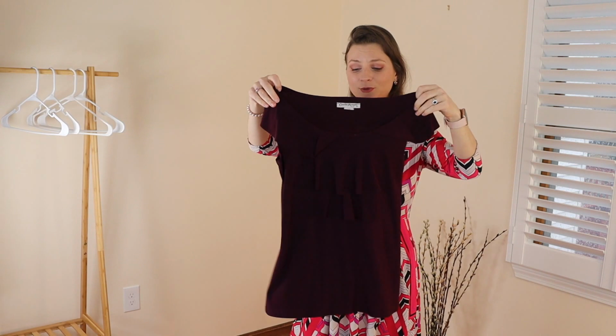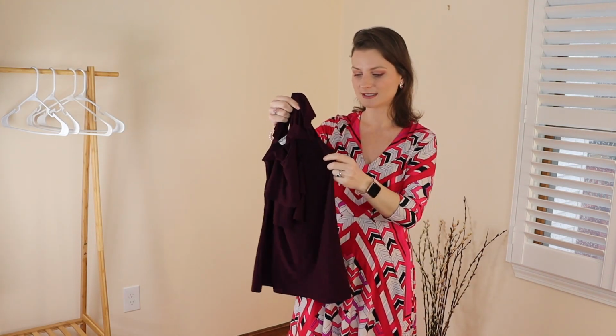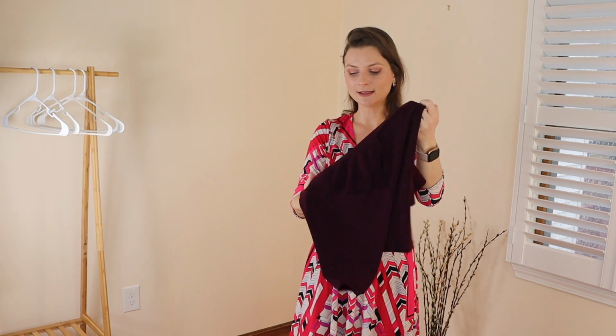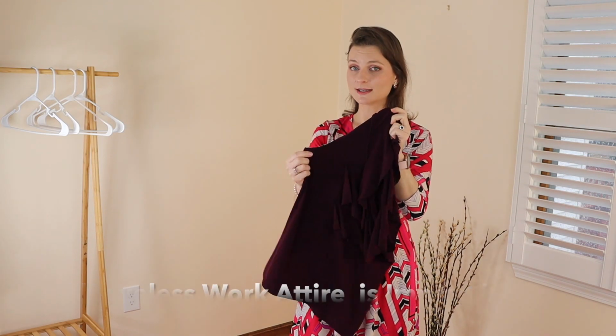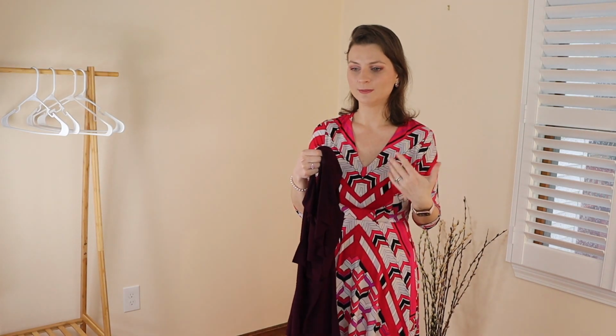I just don't reach for it anymore. It still fits, it's nice. However, for work attire, I don't wear anything that doesn't have sleeves, because I sweat at work, and you're probably cold in the office, so this is not enough. I would need a cardigan on top or a blazer.